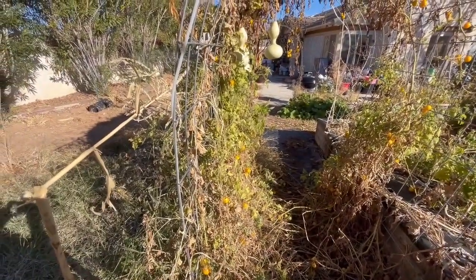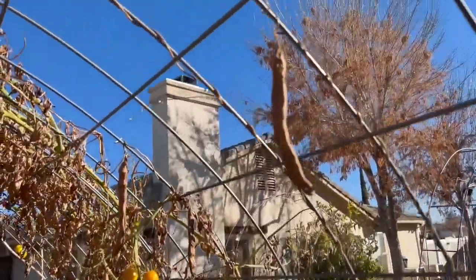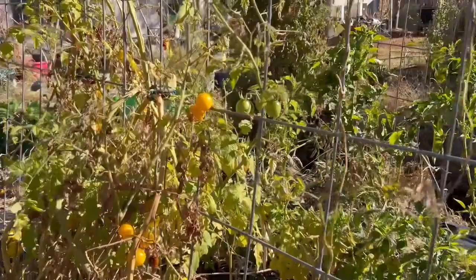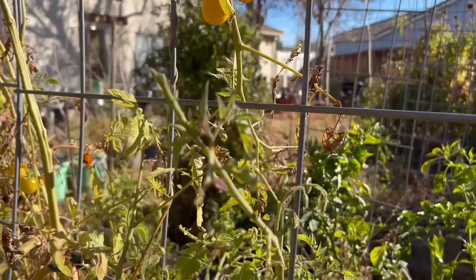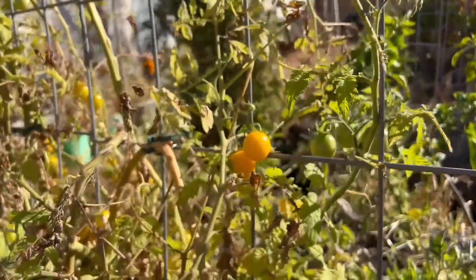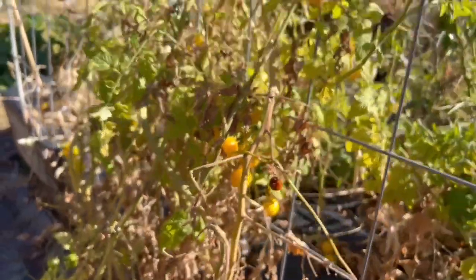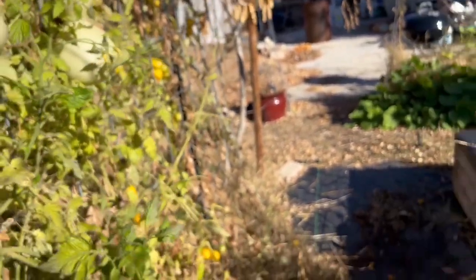And so that's what I plan on doing. Look at this. I gotta get these beans too. I left those to dry so I could save the seeds of them. And can you believe I'm still finding hornworm damage on my tomato plants? With it being as cold as it is, I keep thinking that them hornworms would be done by now, but I guess not. They still are out, and I'm still finding damage on my plants.